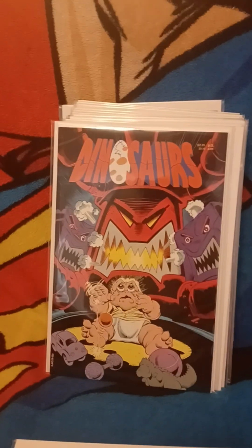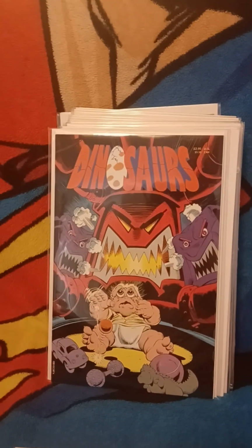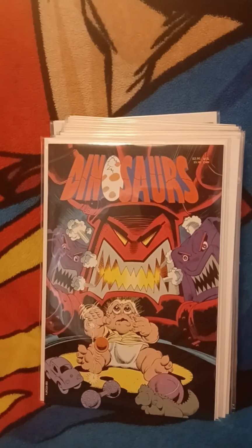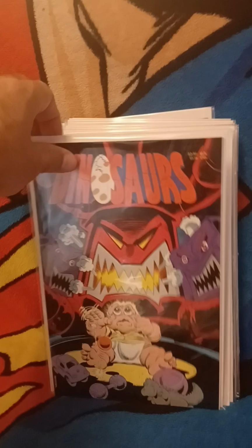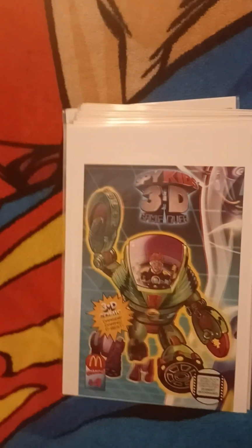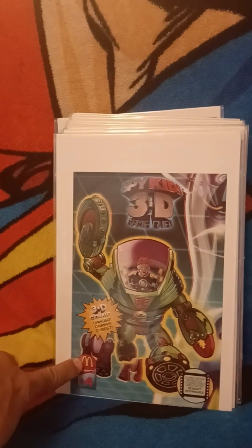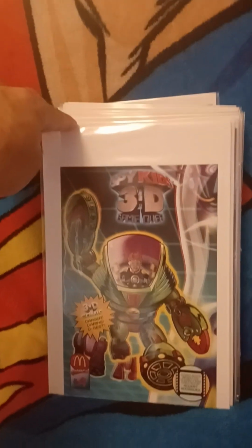This is the number 1 or 2 issue. I'm trying to remember which one that is. I think it's number 2 of that series. There's only 2 books out of that whole thing. And this is a promotional from McDonald's. It's a Spy Kids 3D game one.